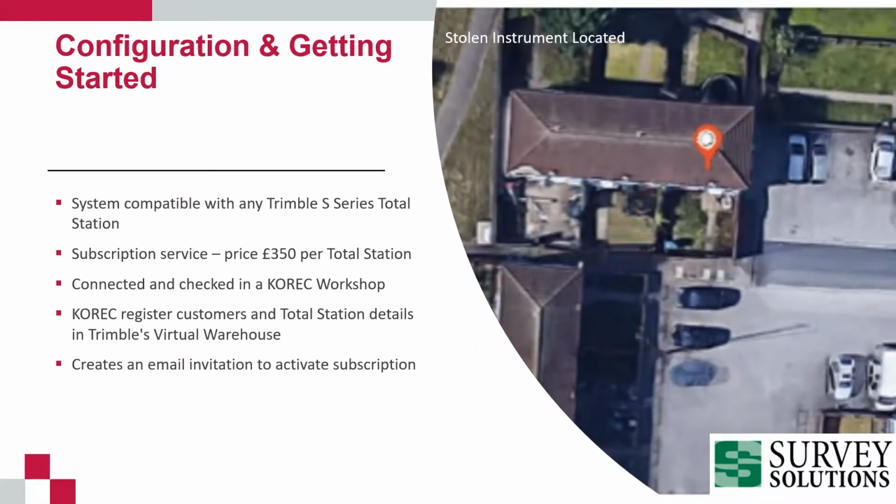Now, getting into the detail of the Locate2Protect system. Here we really want to give a bit more detail on how to set it up and get the best out of this system. Total stations are of course very high value items to a business. It will fit in any of the Trimble S series devices. It is an annual subscription service. The cost per total station is approximately £350 in the UK for the 12 months cover.